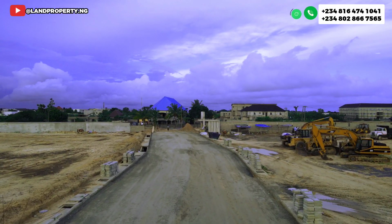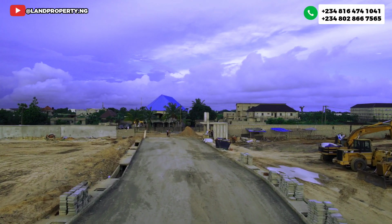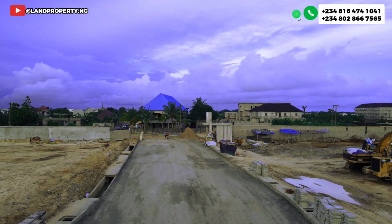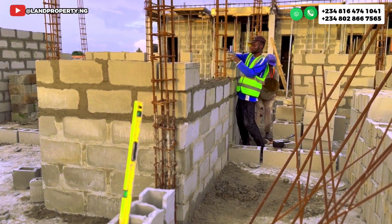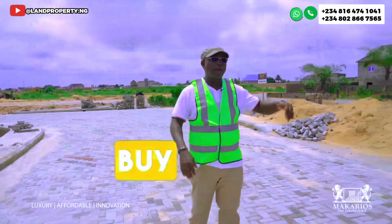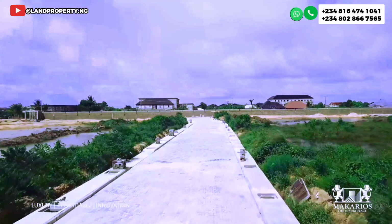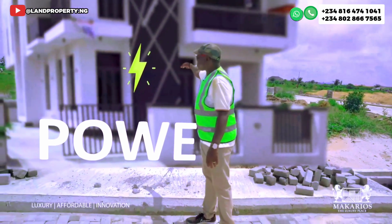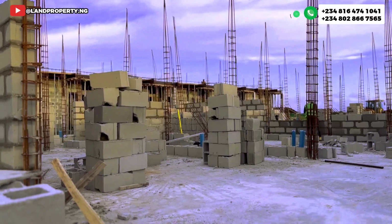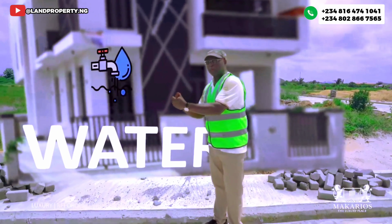Let me just give you an idea of what you get if you decide to get a property in Makarios Estate. When you buy land in Makarios Estate, your plot will have a point where you can connect to electricity directly underground. You will have a three-way electrical solution. We have guaranteed that on your plot, there will be power where you can put your own cables and connect. Water will be connected to your plot, waiting for you to put your own pipes and connect.